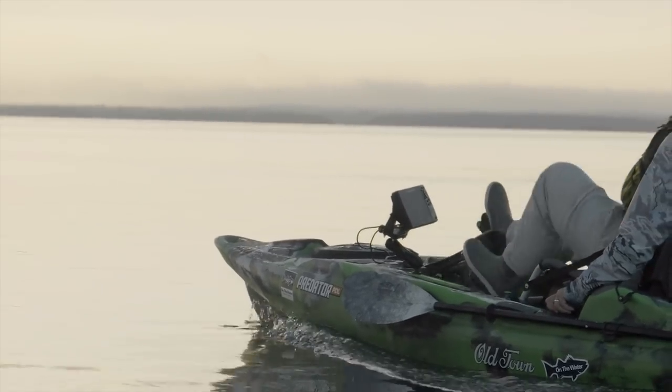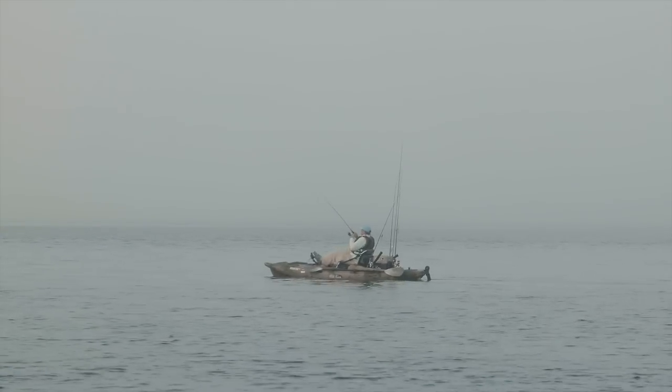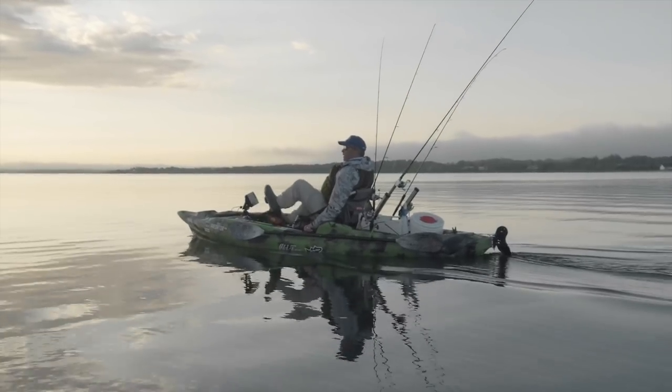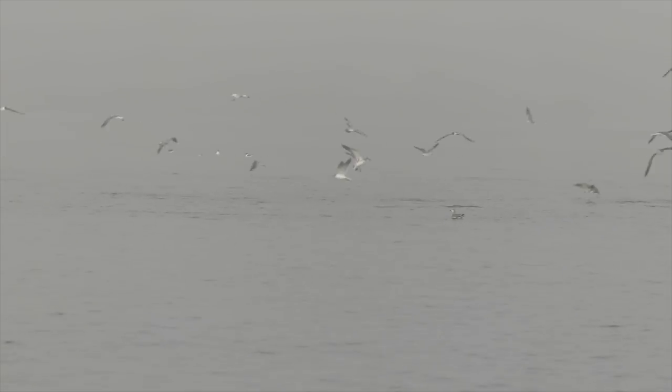Dave Hadden from Old Town's up ahead of us. Well, I see he's on a fish up there. He's on a schoolie. We got a gorgeous day. I'm gonna go ahead and get on some of these fish, but we got a lot of water to cover today. And I see a bunch of birds working up ahead.